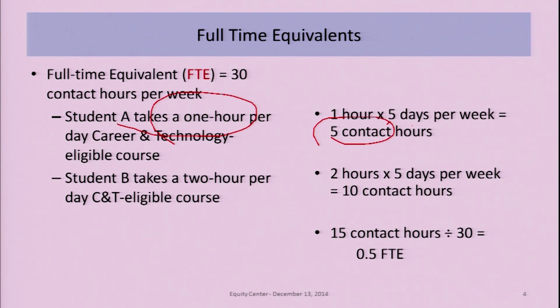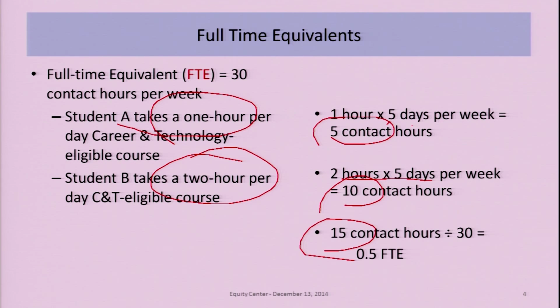Another student might take a 2 hour per day class, a double hour class, or 2 1 hour classes, and they would have 2 hours times 5 days for 10 contact hours. So you add the 5 and the 10, that would be 15 contact hours, and you divide by the 30 that makes up 1 FTE, and you have a half FTE. So it's a pretty simple bit of math there. Basically, 30 contact hours equals 1 FTE.